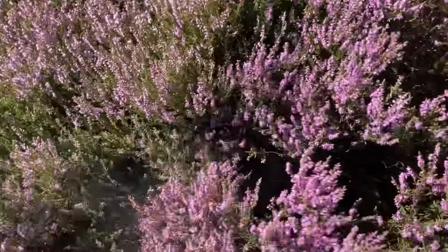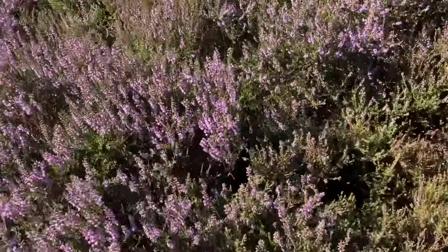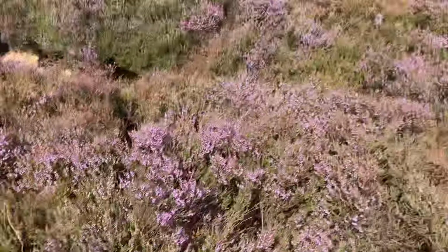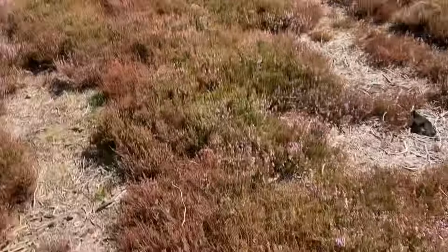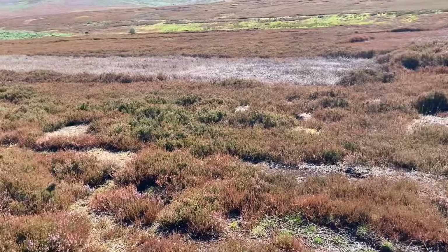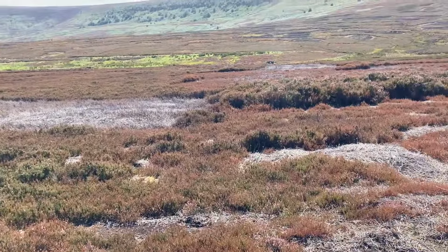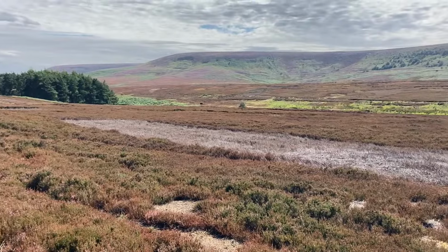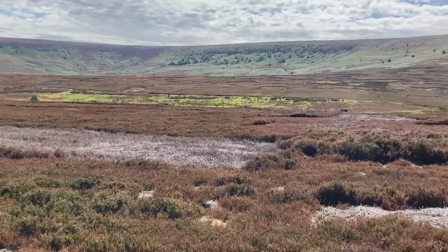Can't hear any bees among it. It's really old rank stuff, this. The old stuff seems to have survived the beetle better. Yeah, more heather beetle damage all the way across there. That should all be a mass of purple now. Instead of which it's just sort of brown.